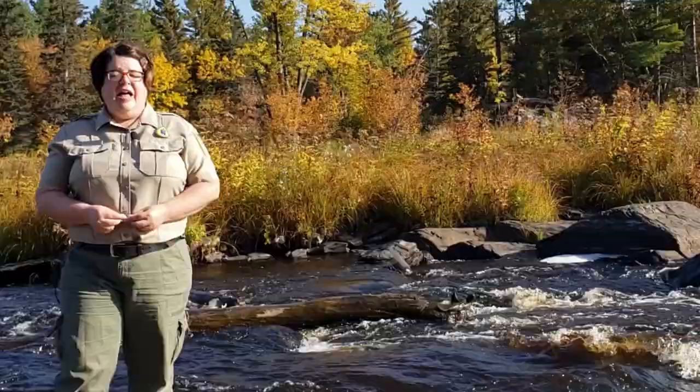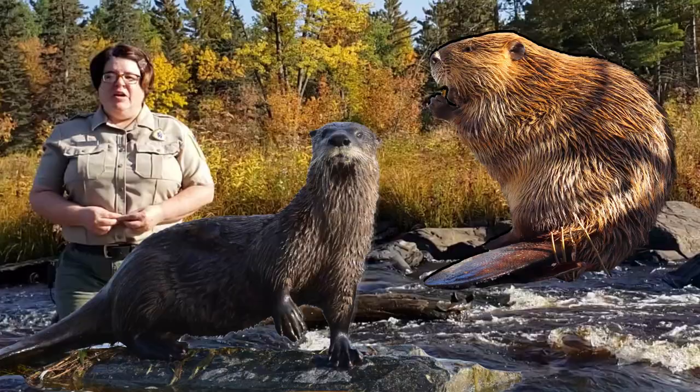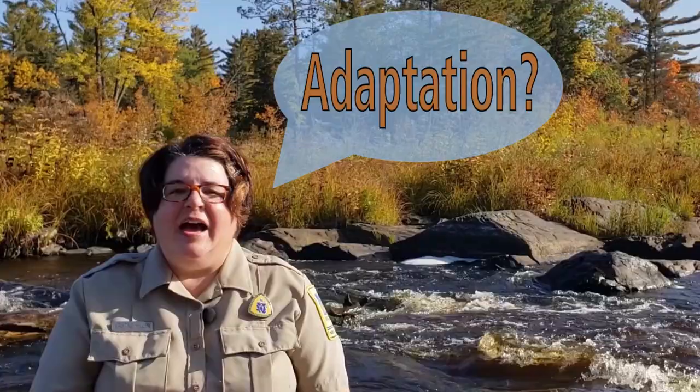Let's take a closer look at two of those animals, the River Otter and the North American Beaver, to see how they are adapted for the unique roles they play in a river ecosystem. First though, you might be wondering, what is an adaptation? An adaptation is a feature or body part that helps an animal survive in their environment.